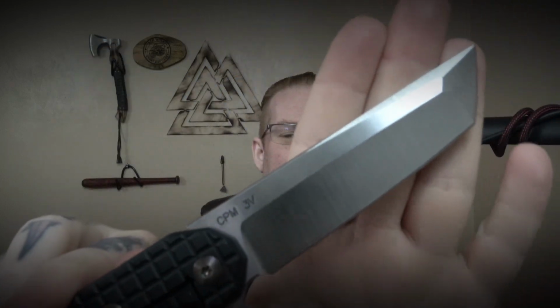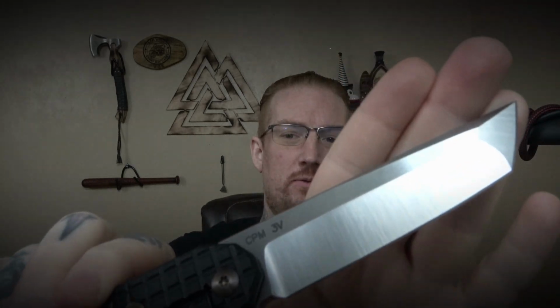This one is in a beautiful satin CPM 3V steel. It really is an absolutely gorgeous knife. It had problems before. It still has a few of those, to be clear. It is not by any means perfect. That being said, these are discontinued now for some reason, and you can't really find them. And the ones you do, I've seen go as high as almost $1,000.